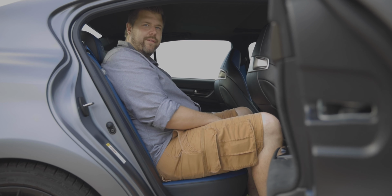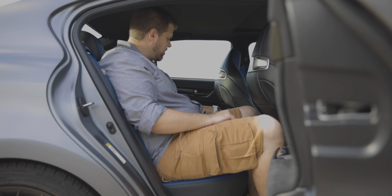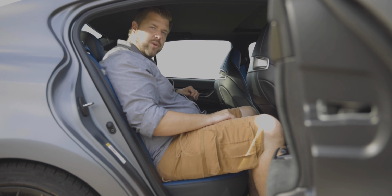You do get a 12 volt 120 watt power accessory plug, and of course a center console with some cup holders and a little bit of storage.